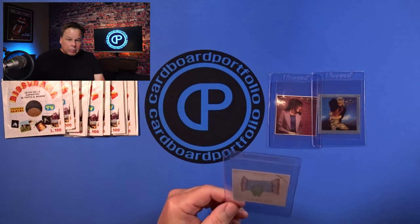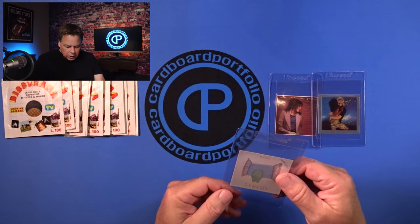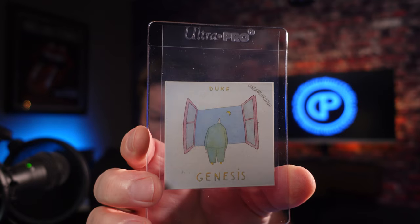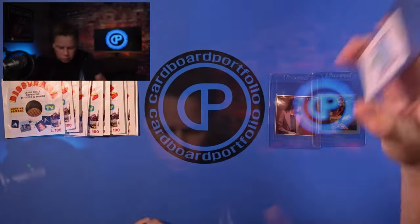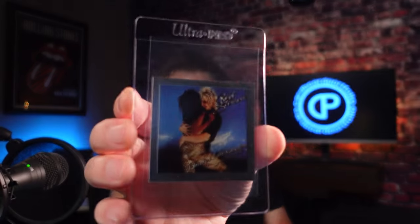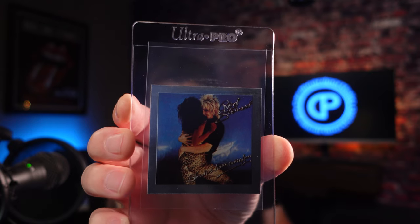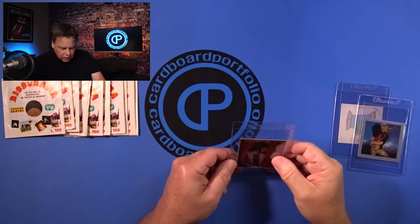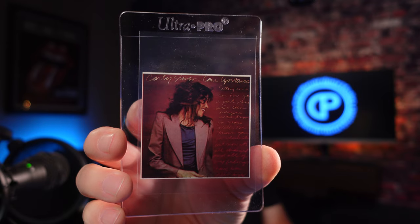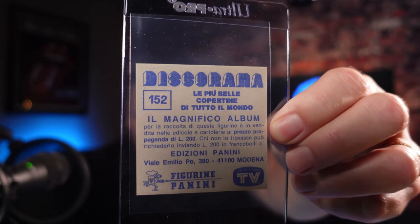I opened up three packs of them recently when I got these in the mail during the mail video. Hopefully I don't get a glare on this. This is the Genesis one, Genesis from their Duke album, and this is Rod Stewart. That's actually a silver chrome around the edge there, so it's not just ink. And then here is a Carly Simon album right here. Those were out of the three packs that I did. There were a total of 12 cards I got out of the three packs, and these are just three of them here. That's what the back looks like right there.